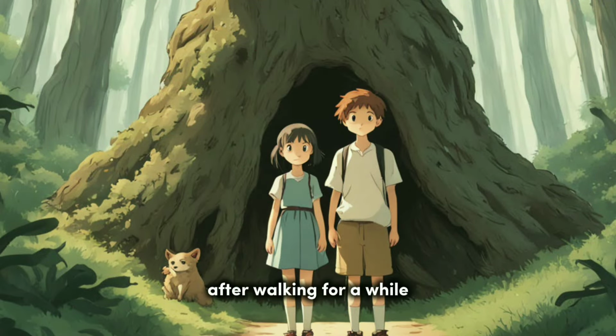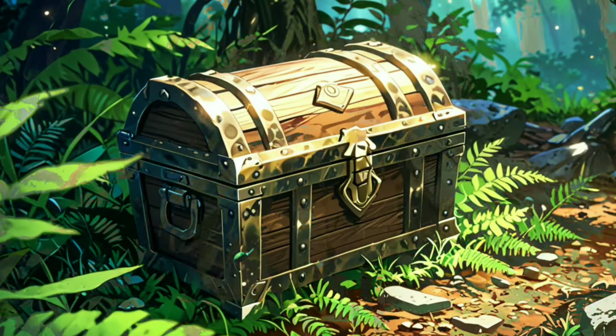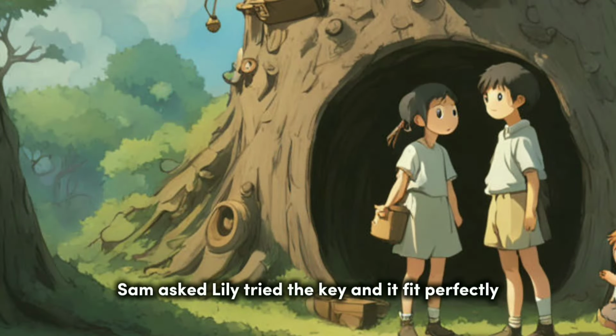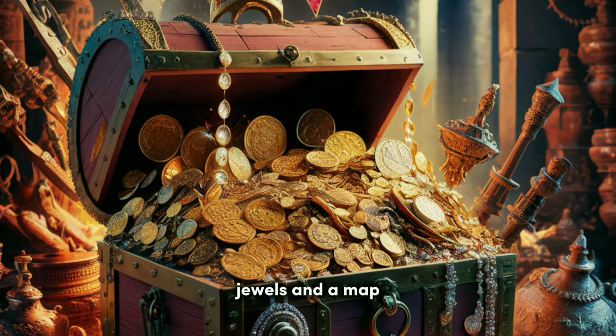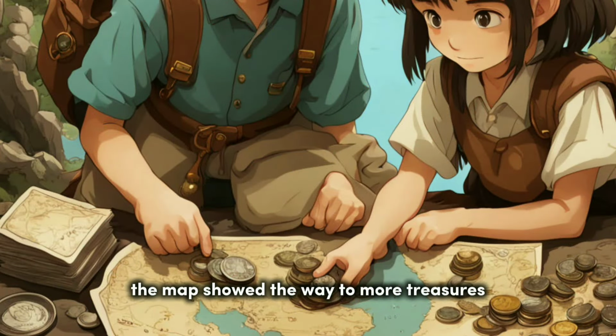After walking for a while, they came across an old wooden chest hidden under some leaves. "Do you think the key fits this chest?" Sam asked. Lily tried the key and it fit perfectly. They opened the chest and found it filled with old coins, jewels, and a map. "This must be a treasure," Sam said with wide eyes. The map showed the way to more treasures hidden in different parts of the forest.